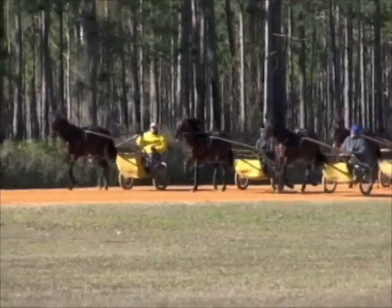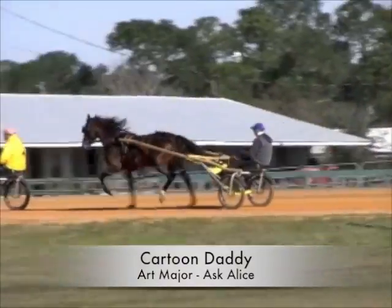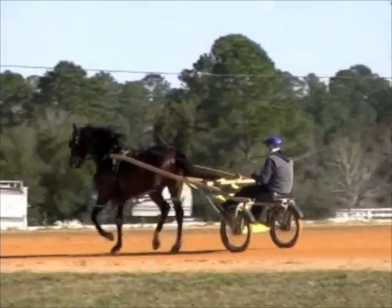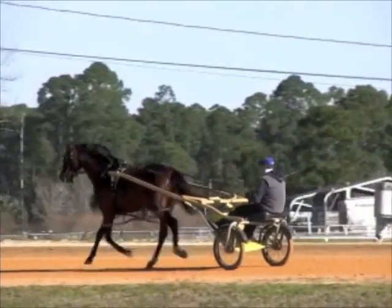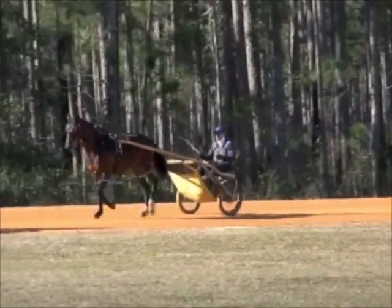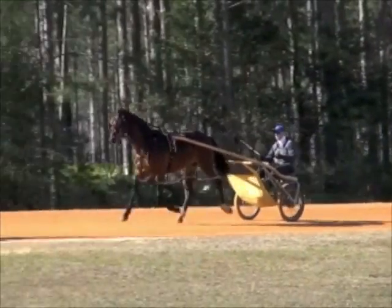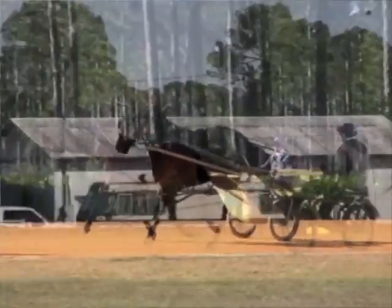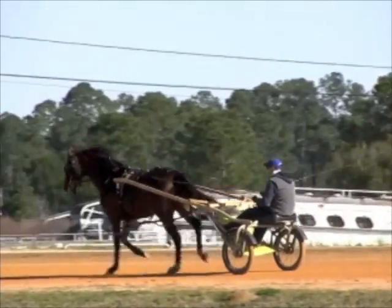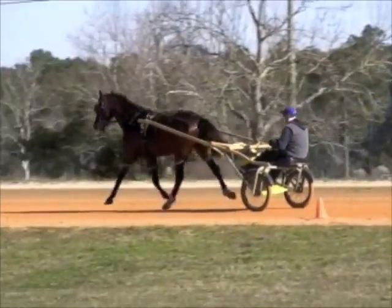Okay. And the last one we saw was Cartoon Daddy, an Art Major colt, $60,000 out of Harrisburg. And he's a big, good-looking colt. Actually, what happened there was one of our owners bought the colt, and Ronnie had never looked at the colt, and as soon as he looked at him, he said to Joe, if you'd like to sell part of him, we'll take him. And he said, yeah, we'll sell you. I think we bought half of him, if I remember correctly.